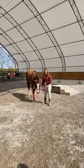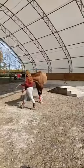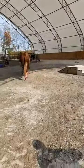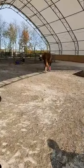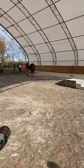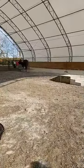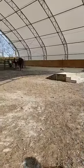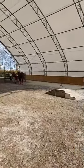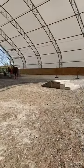You gonna saddle her now? Yeah. Okay. So Abby's gonna go ahead and saddle this horse. She has had a saddle on a few times before, so in theory this won't be terribly new. But anytime you have a young horse that's inexperienced, it's always a really good idea to make sure they understand what's happening. You don't want to surprise the horse.